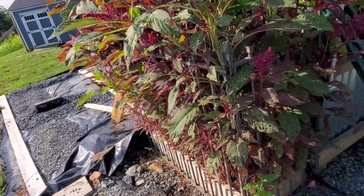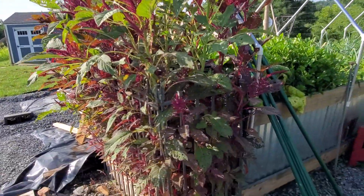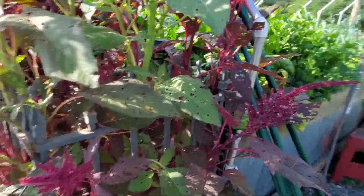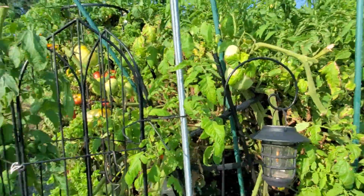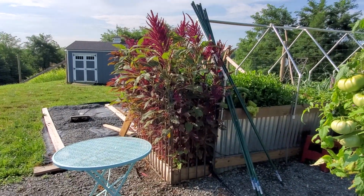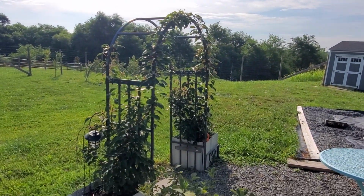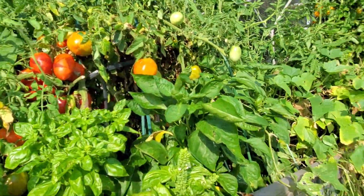The amaranth looks awesome from a distance. You can see it, I'll do a farther shot. But as you can see up close, one of the reasons I grow it is also as a trap crop. So flea beetles, Japanese beetles, all these little things that like to Swiss cheese the leaves, they just go right over to amaranth, like they go to my grapevines, and they were going to my kiwi vines, but you know, the trap crops help a lot.